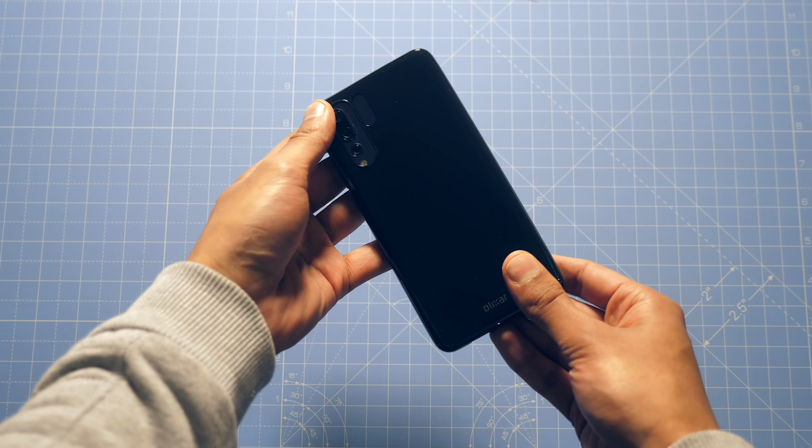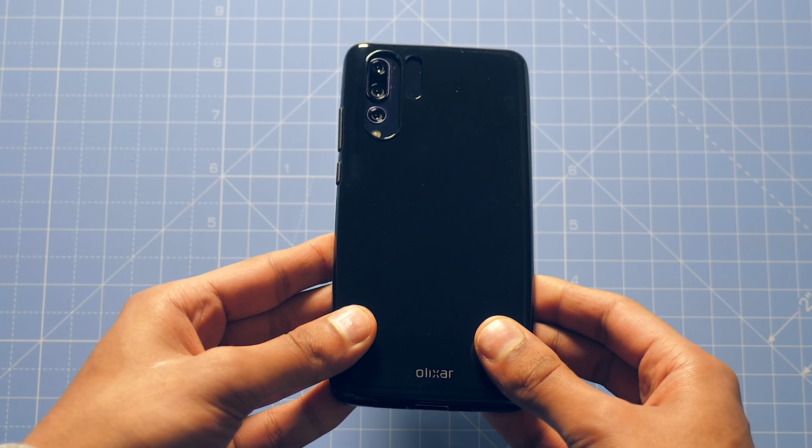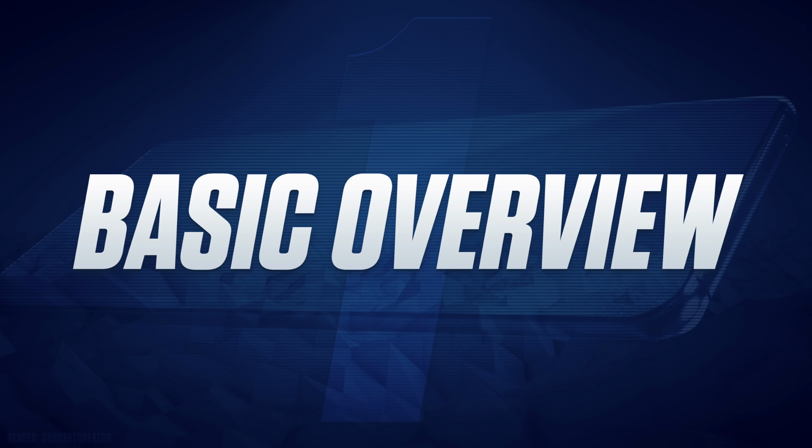The attitude for the Huawei P30 phones really seems to be, let's get what we did last year and take each individual feature to the next level. So if this is the Huawei P30 Pro, then you're looking at the most exciting kind of upgrade. First off, a basic overview.